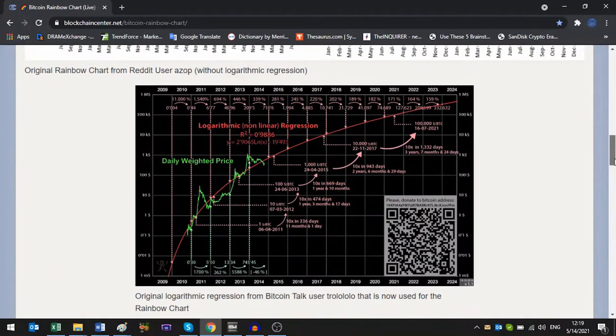His prediction was, if you want to look at the price of Bitcoin over time, you shouldn't draw a linear map, you should draw a logarithmic map. Why do we follow that? We'll talk about that in 1 second. So that was the original chart.